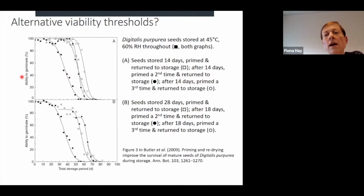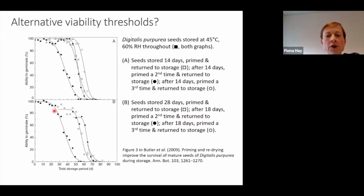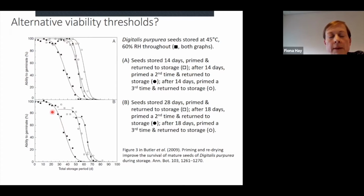And then the other curves are for seeds that were removed from storage at different time points. And then they were primed, and then they were put back into storage. Now, seed priming is an invigoration treatment where you allow the seeds to rehydrate, but not enough that they actually go on to germinate, but enough that you start the early germination processes so they repair and so on. And what we found here, when we did that priming treatment, seeds that were still alive, and we put them back into storage, we did have that plateau phase of the survival curve before the loss in viability here.